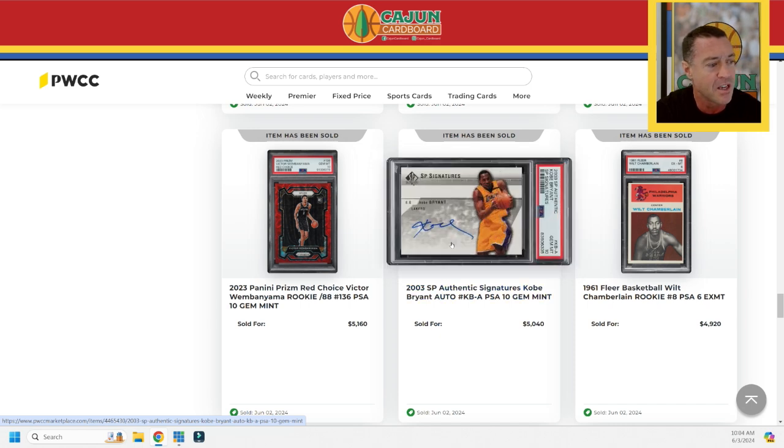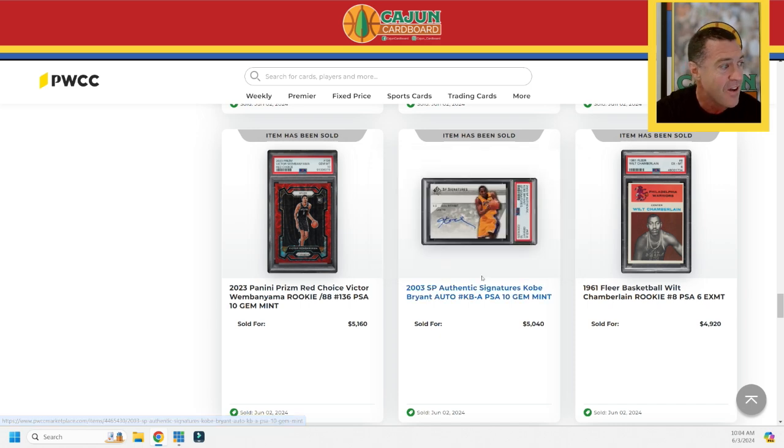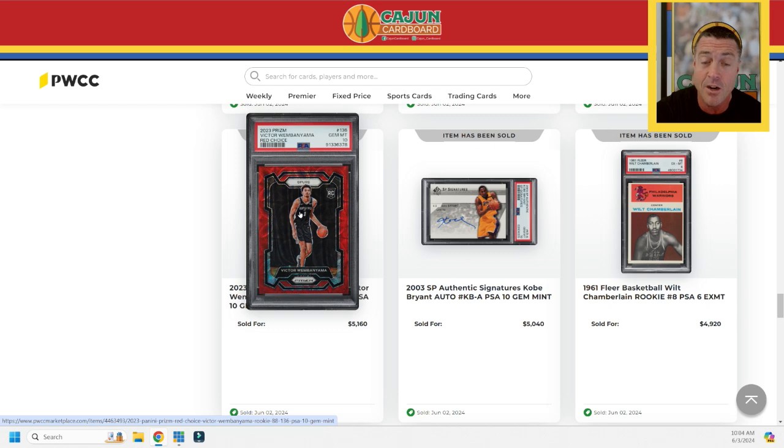2003 SP Authentic Signatures Kobe PSA 10 does $5,000. The next color of du jour is, I didn't take French, but I think that means of the day.